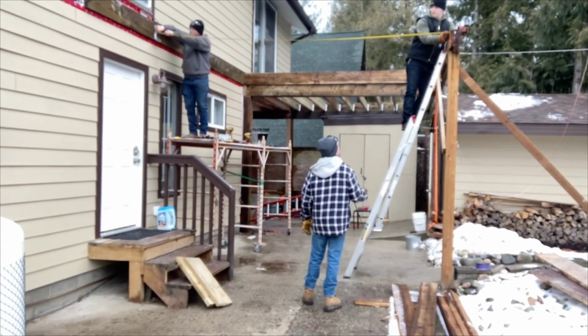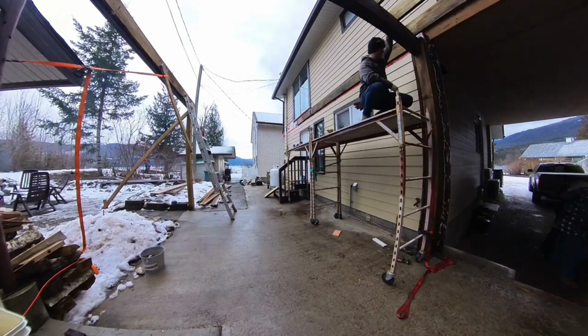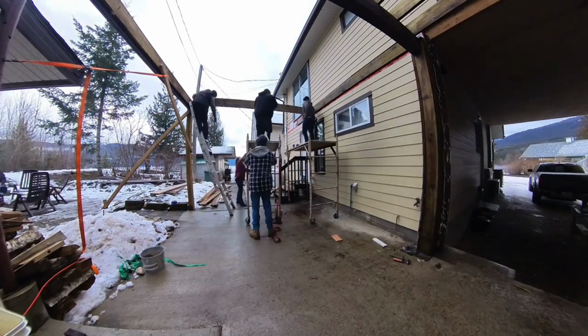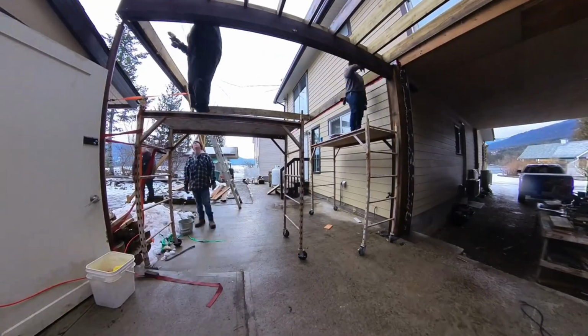It was so cold, and working off these scaffolding, and your hands are cold, and you're trying to hold screws. It was a tough one, but thank God for those Jack boys. They really worked hard and really gave us a boost getting started.